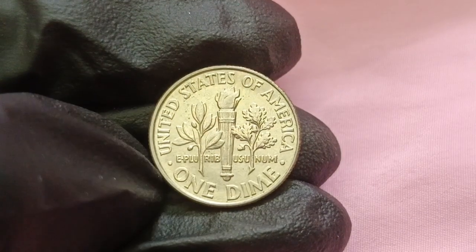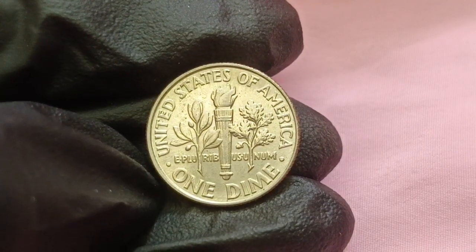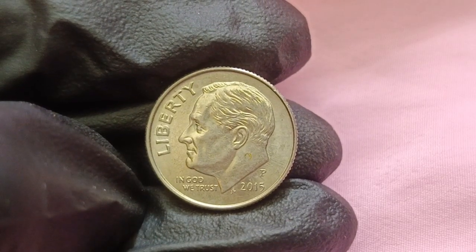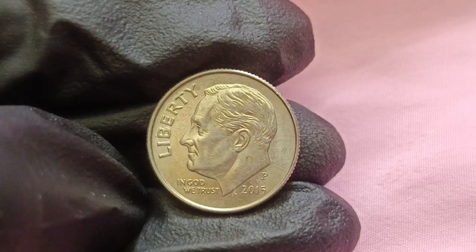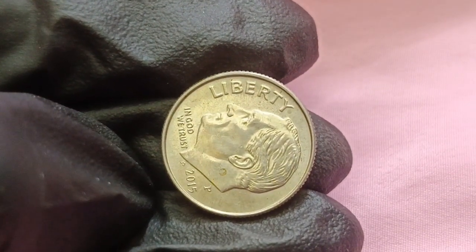Remember that these stories prove beyond any doubt that extraordinary treasures are still hiding in plain sight all around us, waiting for observant individuals who take the time to really examine their pocket change, because you never know when that next dime you encounter might be the one that transforms your entire life and secures your place in the legendary history of American coin collecting forever.